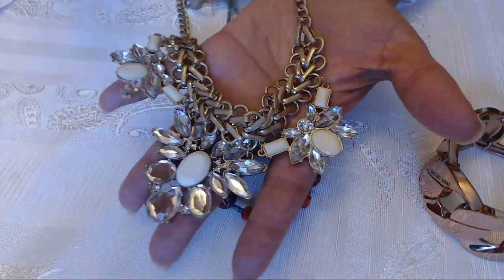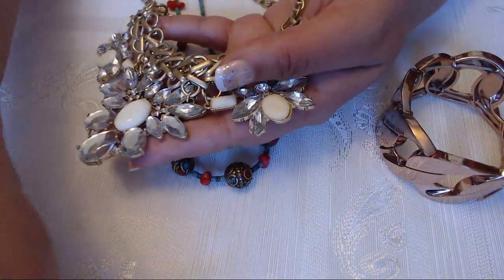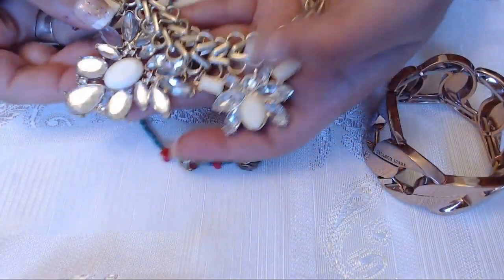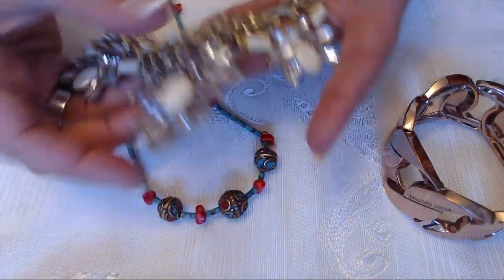Okay. Hang on, guys. Why is this cricket? Okay. And it's still cricket. Give me a second. I should have done this before I started, I guess.